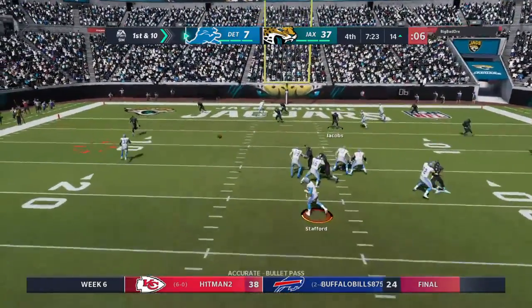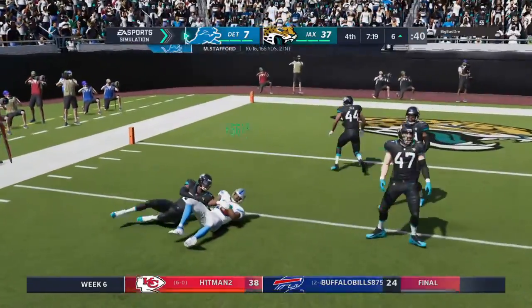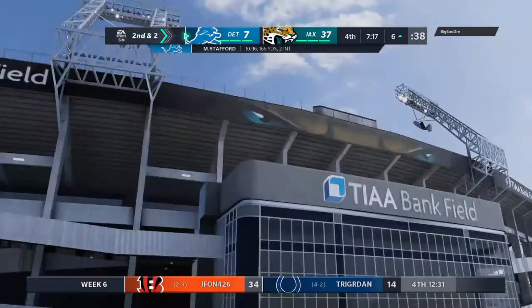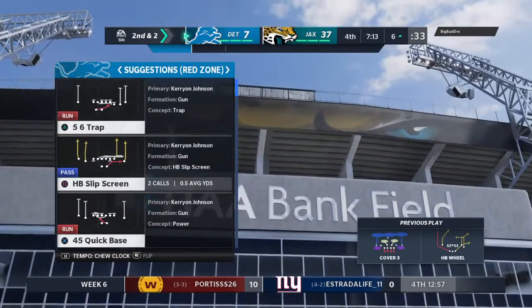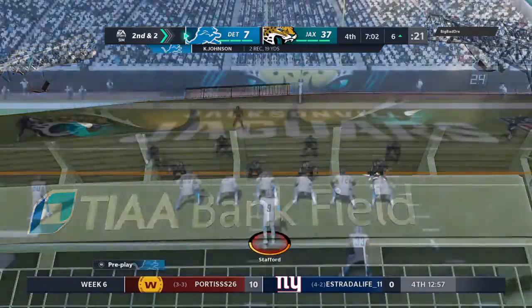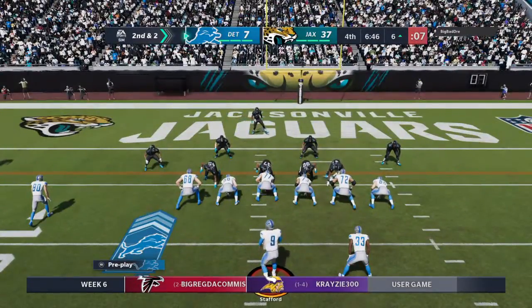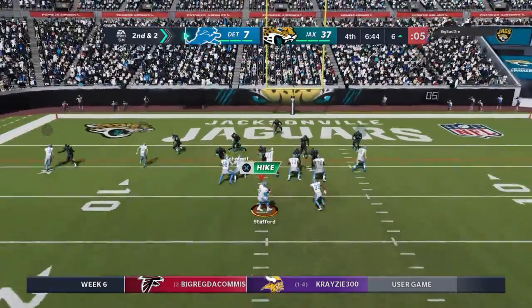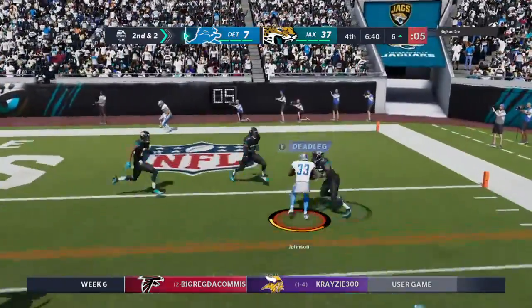From the red zone now, Stafford. Johnson's got it, complete. And the result here, a pickup of 8. Leaves him with 2 to go on 2nd down. Johnson, he's already proven to be a factor in the running game on this drive. Now he gets involved in the passing game. I think what we're seeing here is the modern version of workhorse in the NFL, being able to run it and catch it with equal proficiency.